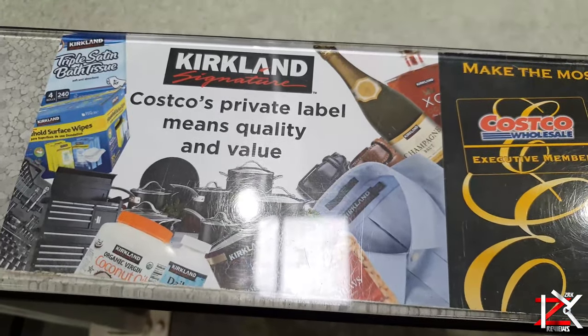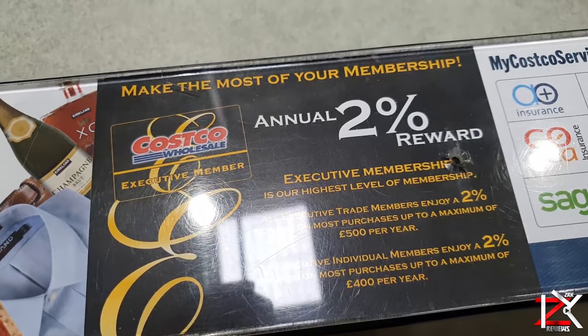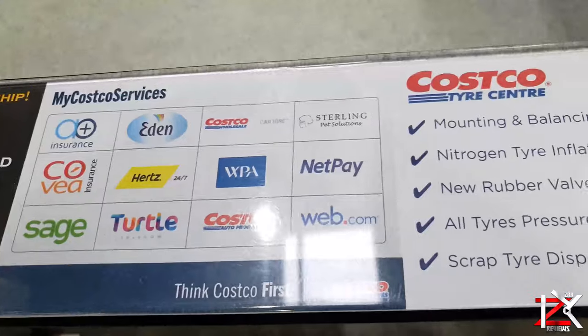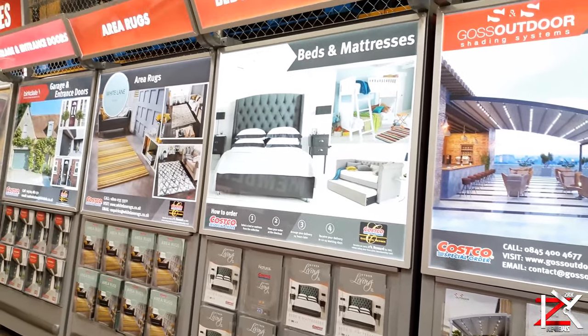I've had this membership card for 2 years now, and I can honestly say it's worth it. Not only will you get one card, but another family member can get one free too. Not to forget, this place does have an eating place and opticians. They sell car tires and they sell different services too.